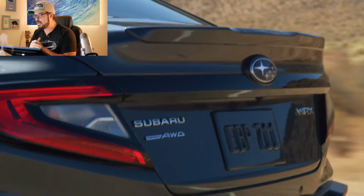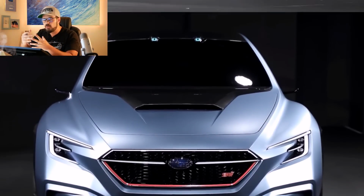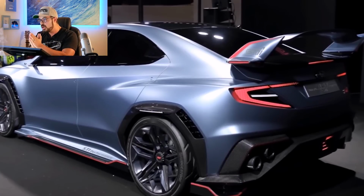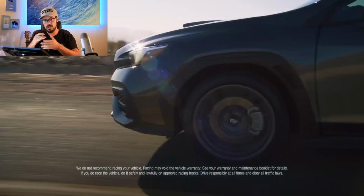Then there was the more recent Viziv STI concept from 2018, which is more of an aggressive approach to the overall design than the 2013 concept, but it still looks pretty sharp here, a lot sharper than what's actually presented to us as the new 2022 WRX.